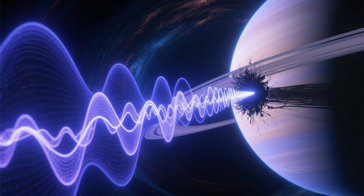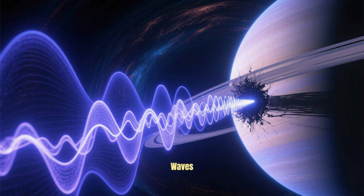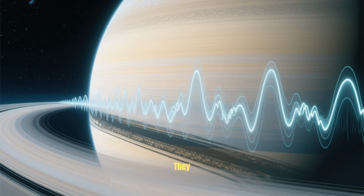But what if the core isn't solid? In that case, we would expect the seismic waves to slow down once they reached the fuzzy core because they'd be moving through a less dense medium. So in 2010, scientists looked at data from the Cassini spacecraft, which had detected seismic waves on Saturn by listening for the moon's vibrations as it orbited the planet. And they concluded that Saturn had a solid core because the seismic waves seemed to speed up when they hit the center of the planet.